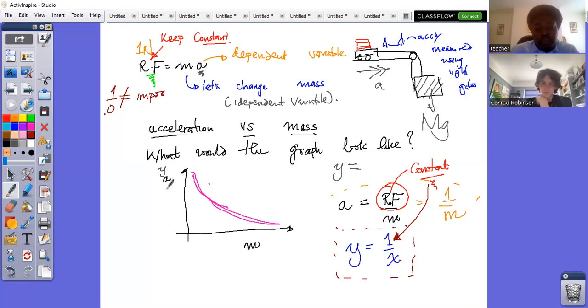So we know that if we plot a graph of acceleration against mass, that's what it would look like. And you can plug in values if you don't believe me. Just call the resultant force 1 Newton, change the mass from 0 all the way to 10, and you see that the acceleration will do that. Good.